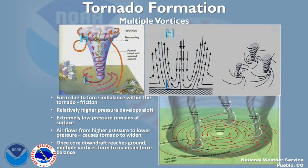And some of the stronger tornadoes can have multiple vortices. This is due to a force imbalance within the tornado. As I mentioned before, in storms there's higher pressure in the mid-levels and low pressure at the surface. Then that low pressure in a tornado becomes extremely low and remains there. Air flows from high pressure to low pressure and causes the tornado to widen as there's more air coming down. And once that core downdraft reaches the ground, multiple vortices form to maintain that force balance.